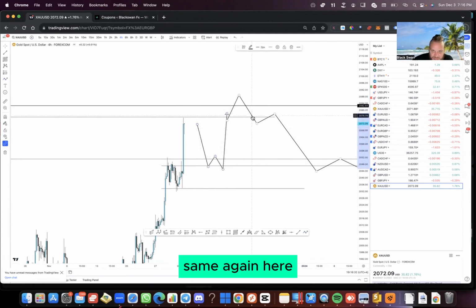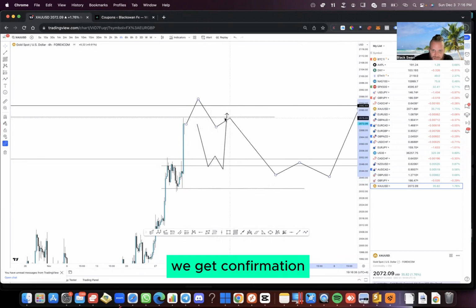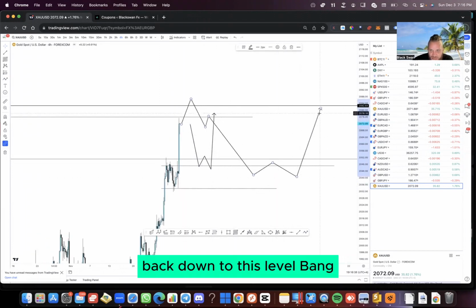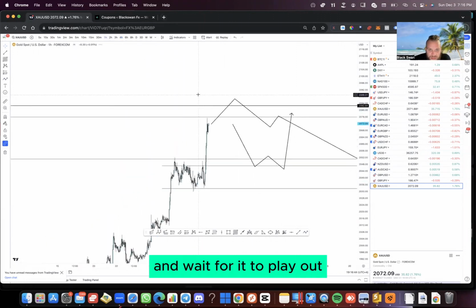However, same again here. If we wick up, we take that liquidity, this liquidity or both liquidity, we get confirmation, bam, we'll look to sell, back down to this level, bang, we'll look to take buys up. Guys, beautiful, simple, super, super easy. We just got to wait and see what happens and wait for it to play out.